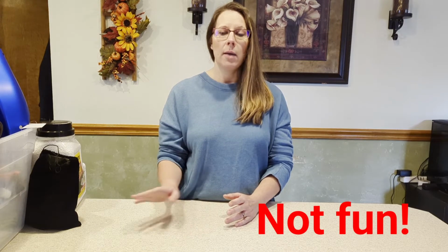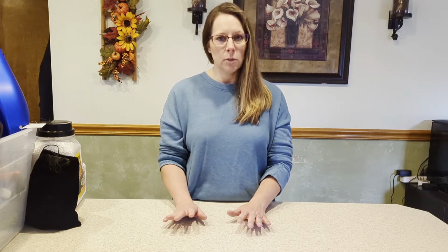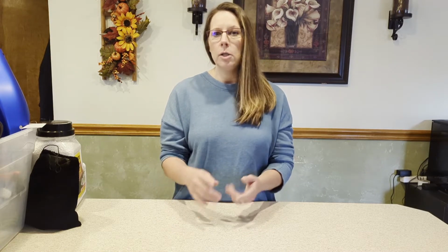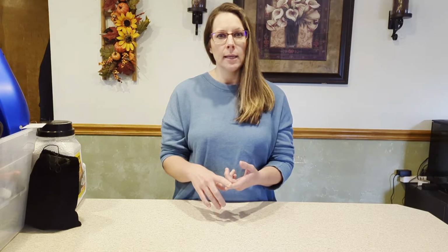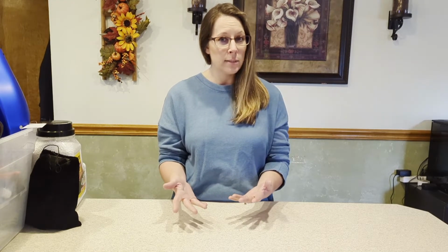So now I make sure that I keep items in my car that are going to help me if the situation occurs again. This is not for an SHTF situation. This is for those everyday occurrences that could happen. You could be driving on the highway and say someone gets into a terrible accident and you're stuck behind them and you're sitting in that traffic for, it could be hours at a time.